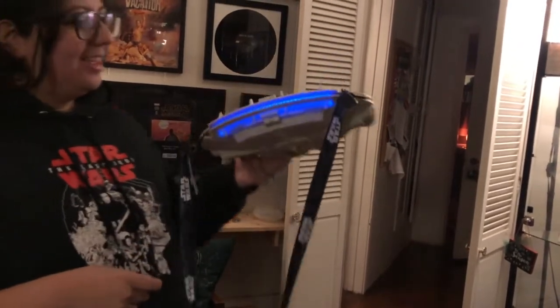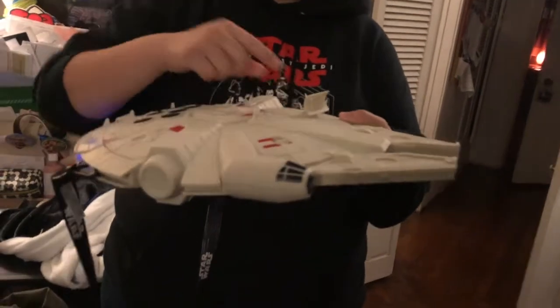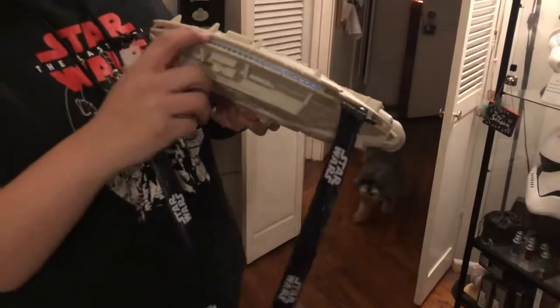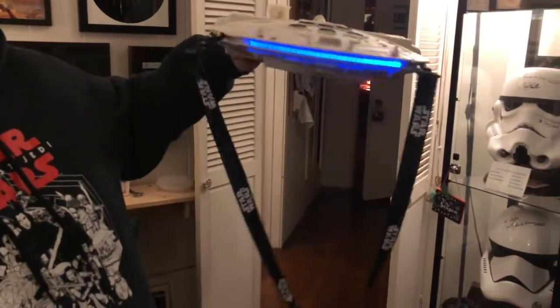And it lights up. Yeah, so you can see the burners there, the engines. And this part moves too. Yeah, the antenna swivels, and it's of course the updated antenna. This is so cool. Yeah, so that's pretty cool.